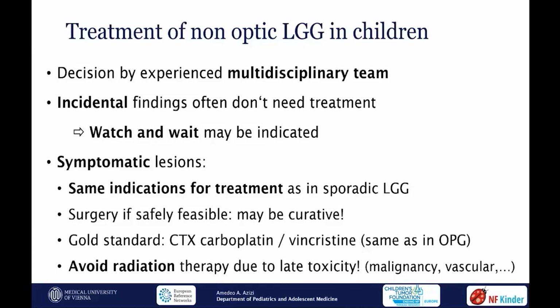Surgery has to be done if safely feasible and may be curative. The gold standard of non-surgical therapy is chemotherapy with carboplatin and vincristine, same as the one that I've mentioned before. And radiation therapy has to be avoided due to late toxicity. I've mentioned that before.